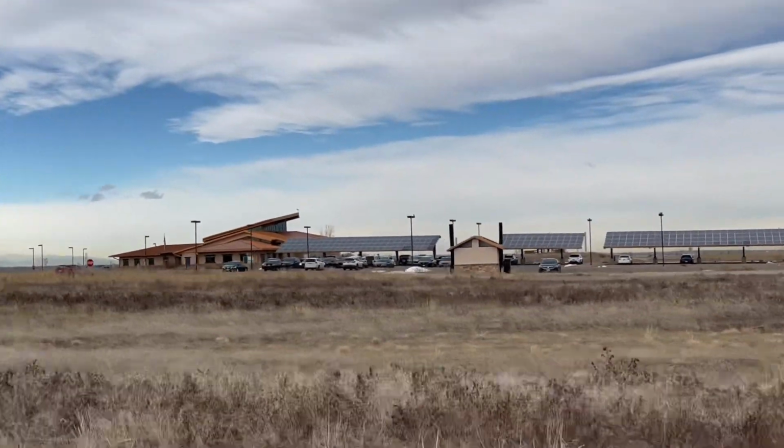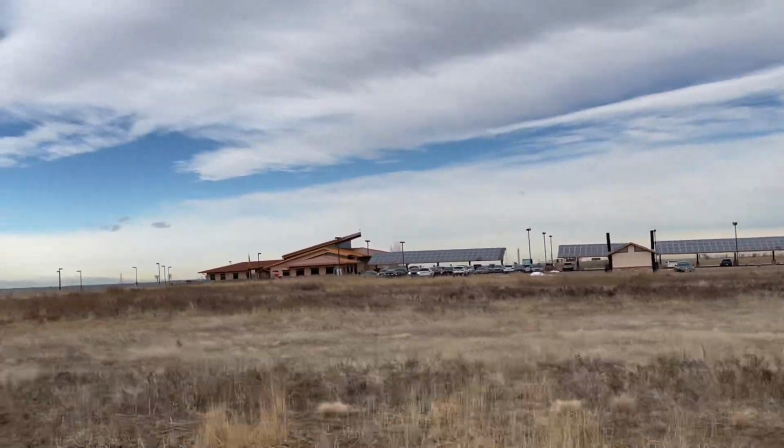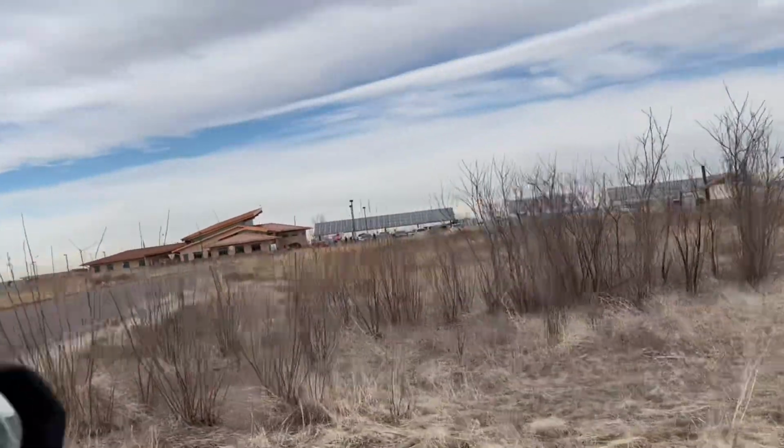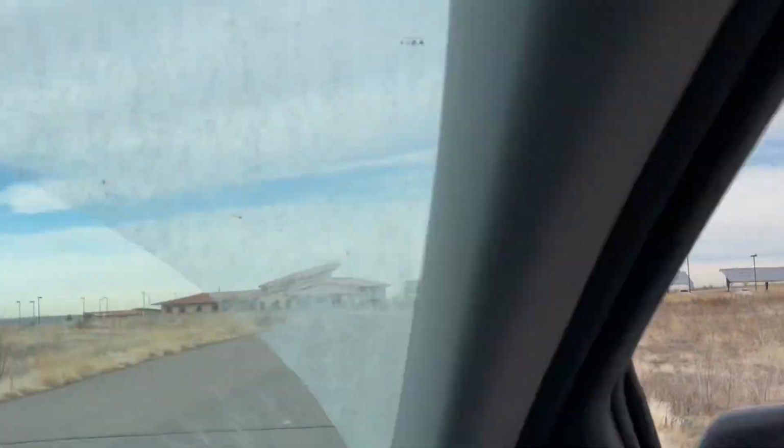So there's the visitor center when you come in. You'll see it even when you turn into the refuge.